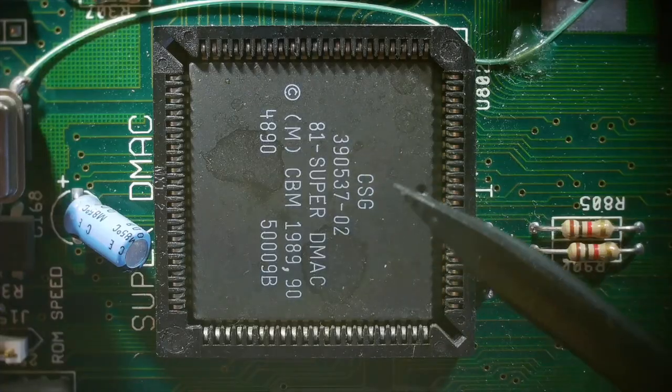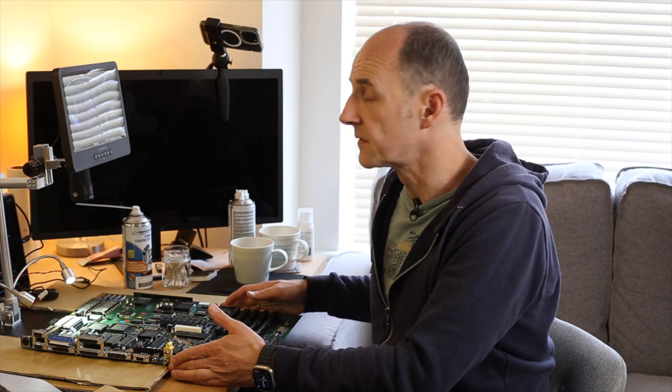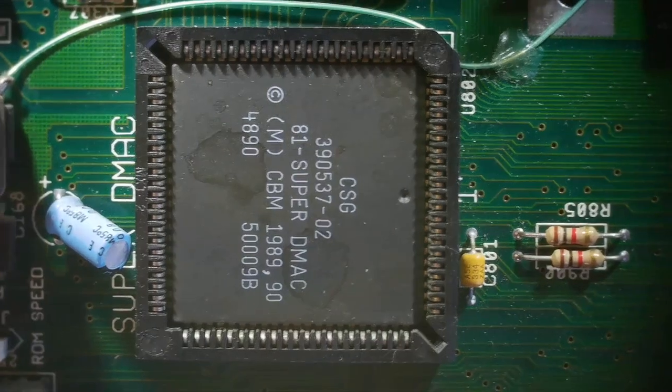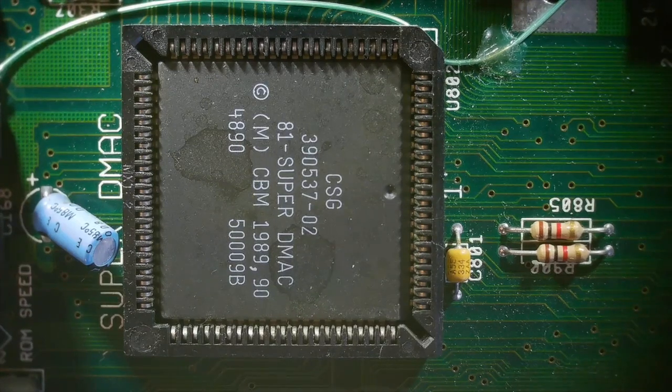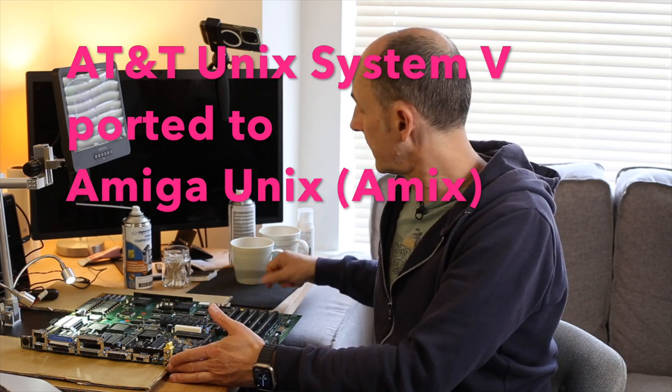SuperDMAC is a SCSI and disk controller, and it provides 32-bit direct access to memory, and was supposed to provide really good bandwidth for disk operations. And one of the reasonings that Commodore had was not only to use it with Amiga OS, but also with the Amiga Unix system. So Commodore licensed and ported the AT&T Unix System V, which was meant to be installed and was installed on some of the A3000 Amigas. They were marketed as Amiga UX and shipped with that Unix system.